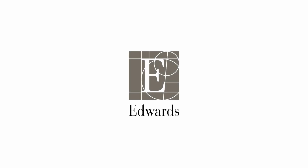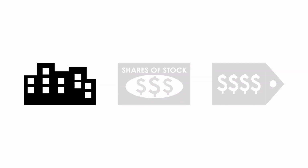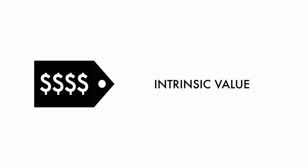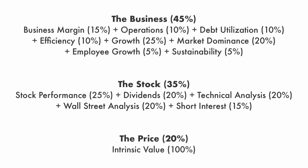Today on GrowthShares, let's analyze and see whether Edwards Lifesciences is a great long-term investment. The company analysis is divided into three broad factors: the business, the stock, and the price. Furthermore, these three factors are subdivided into 14 metrics that give us the complete picture of the company. Each factor and each metric are given different weight, together adding up to 100% of the overall analysis.